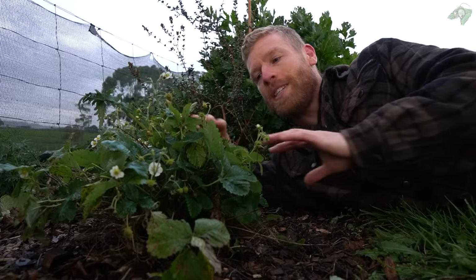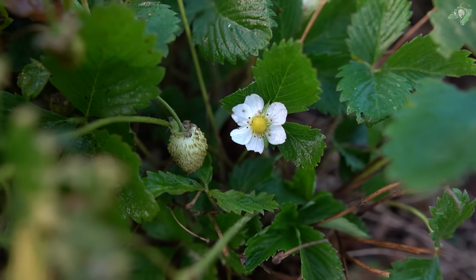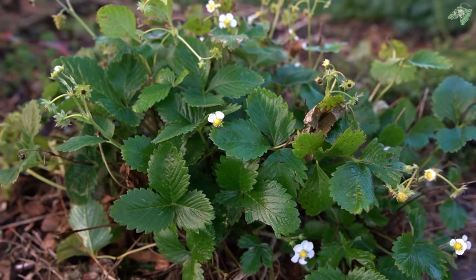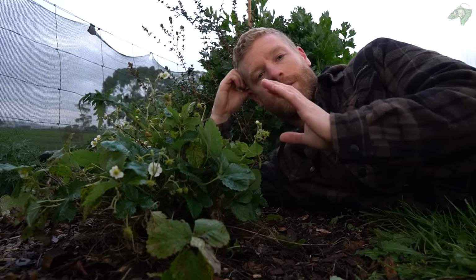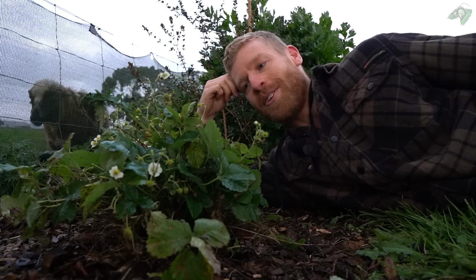So I've saved the best for last. This is a very special type of strawberry plant, but as probably a lot of you guys know, strawberries are a great option if you want to grow some fruit in containers, no matter the type. But this is a really cool one that I wanted to show you. It's called a white Alpine strawberry. It's one of my favorite garden snacks that I've got out here in the garden.